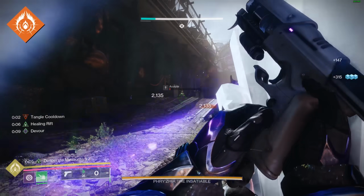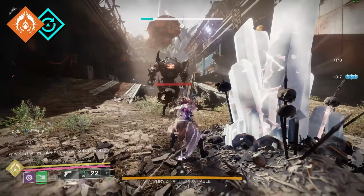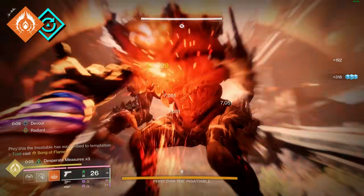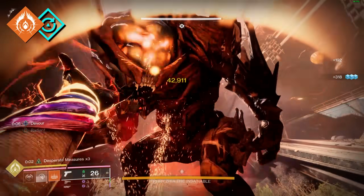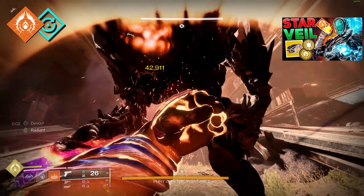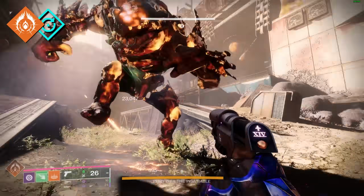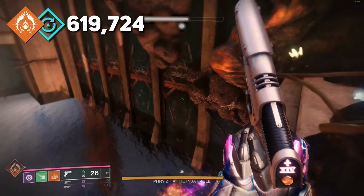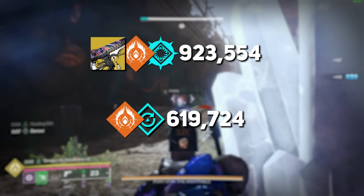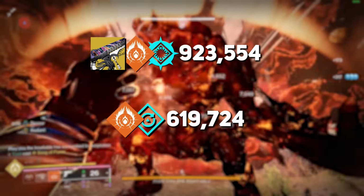Now then, comparing that to using the super. In this test, we made use of the Shield Crush artifact, which increases our grenade damage when radiant by 25%. And yes, Song of Flame does benefit from this. If you want to see more on this, guys, check out our Warlock Exotic class combination of Spirit of the Star Eater plus Spirit of Apotheosis. It's pretty nasty. But looking at our super alone and actually dealing damage with it, Song of Flame gives us 619,724 total damage. And comparing that to how much Tessellation did with our super, which was 923,554 damage. Tessellation and its projectile spam is 50% better.